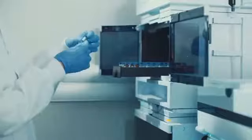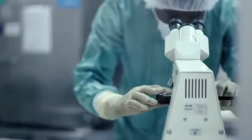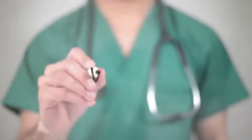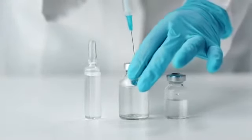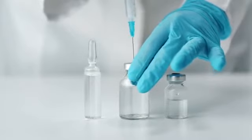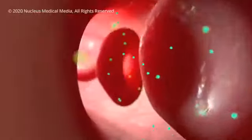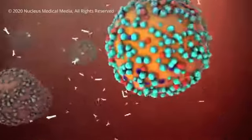Studies of other coronaviruses led most researchers to assume that people who have recovered from a SARS-CoV-2 infection could be protected from reinfection for a period of time. But that assumption needs to be backed by empirical evidence, and some studies suggest otherwise. There are several different approaches for a potential vaccine against the coronavirus. The basic idea is that you would get a shot that contains faint versions of the virus. The vaccine would expose your body to a version of the virus that is too weak to cause infection, but just strong enough to stimulate an immune response.